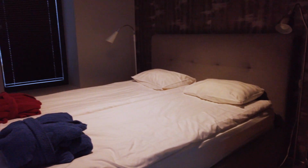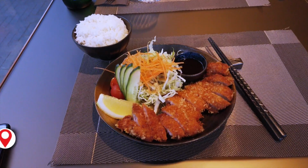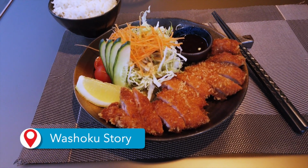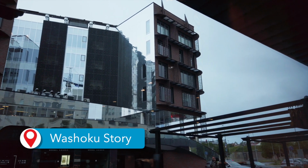I'm gonna be doing a whole bunch of different things, trying some restaurants. I even got a car, so I'll drive around a bit. For now, let's get settled in and get some dinner. I'm staying right up here in one of those apartments. This is my first meal, and I got some chicken katsu.